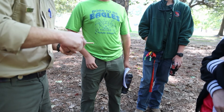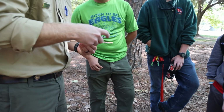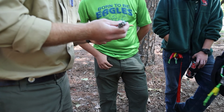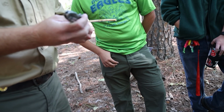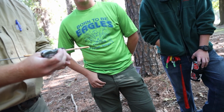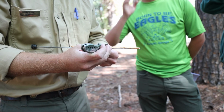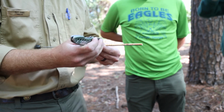You see the rings, they're kind of curving this way, but right there they start curving back that way. So that's the very center right here. So we'll start there and we'll count out and we'll see how old this tree is. 1, 2, 3, 4, 5, 6, 7, 8, 9, 10. Now also, you see the light colored rings? The light colored rings are the tree growing during the growing season, the spring and the summer. The dark colored rings are the growth during the fall and winter, when it's going dormant.